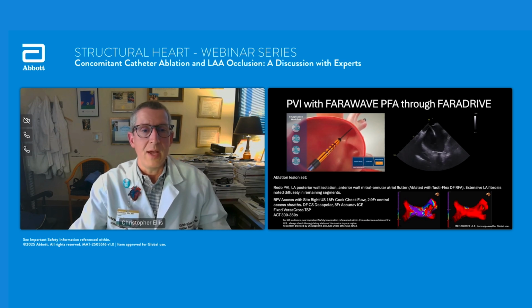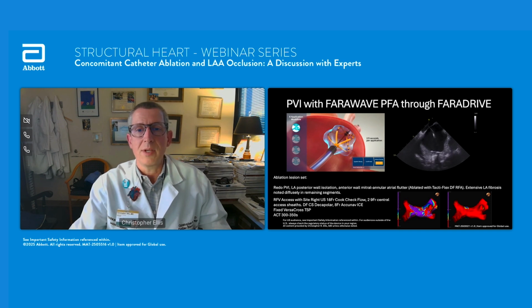So this patient, we did the line, you can see the ICE. Usually I use 2D ICE from the right atrium, and as long as I've got a decent window through the septum, I can see everything pretty well. When someone's septum is way thick, it's tough sometimes to get good ICE images of all 4 pulmonary veins.